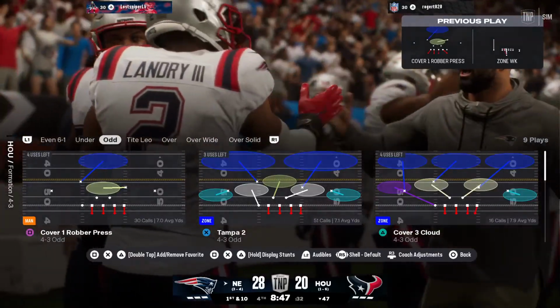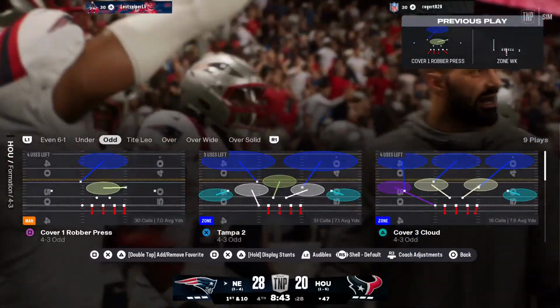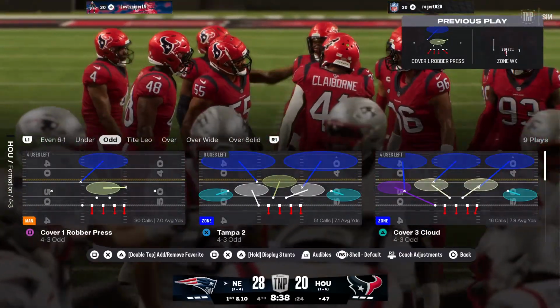And this is exactly what you're looking to do offensively. If you can start stringing some runs together like this, you'll keep churning out first downs. And that's going to put you in a great position to carry this one home.